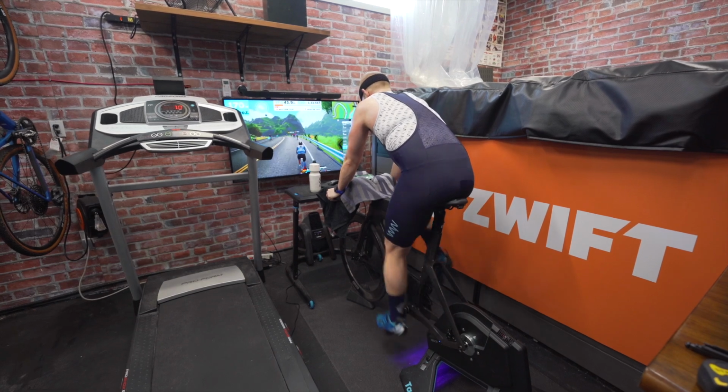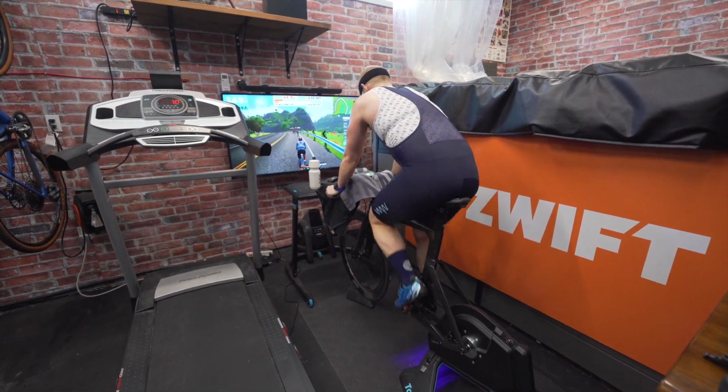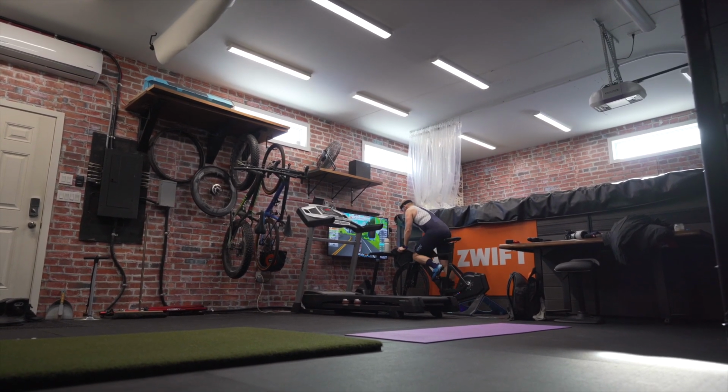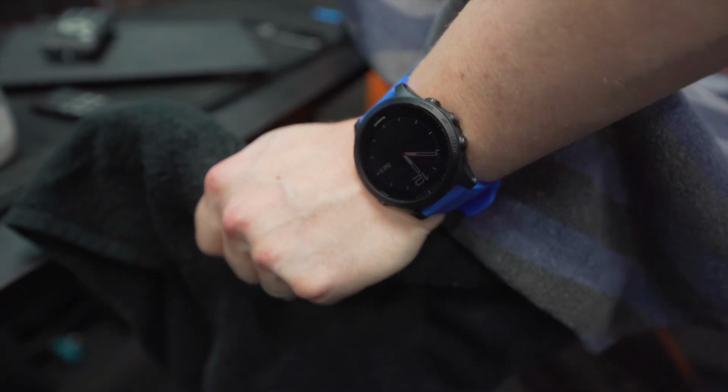So I did an FTP test probably about 3-4 months ago, in October, November. It didn't go great, like it was aggressively average. And then I figured last week, you know what? Things have been kind of trending in the right direction. Been feeling healthier, been able to execute decent workouts with decent power. Let's see how we end up doing with a new FTP test. And it went well. I got up to 275 watt FTP, which is pretty close to my all-time best indoor FTP.